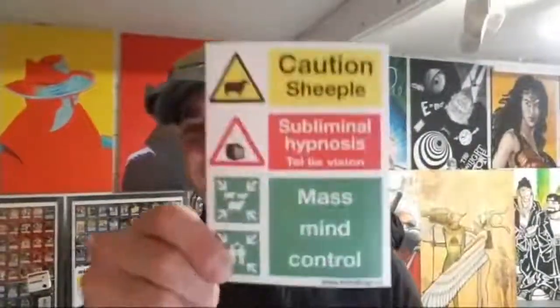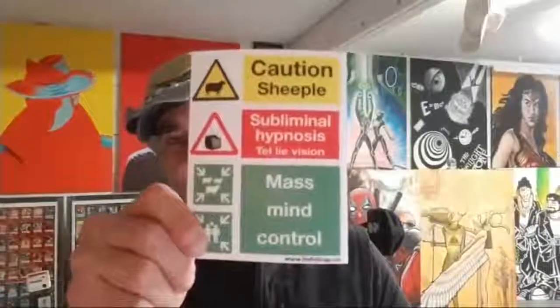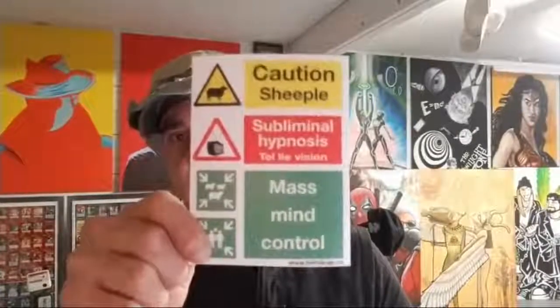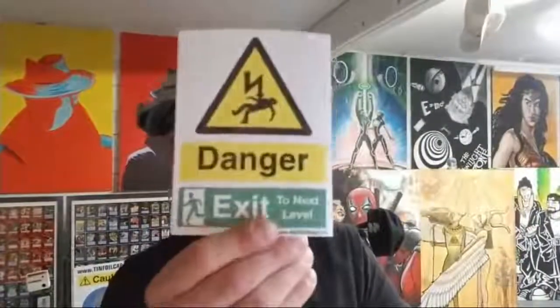So I mean, look at some of this stuff that we got here. These are carbon fiber decals, and you can get these also if you go to tinfoilcap.co. And these are some of the decals. These are like high-end carbon fiber decals, tinfoil cap area. And then we're gonna do some playing card sets. We've got some ideas on putting together some different playing card sets. Yeah, check this out.